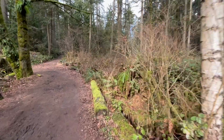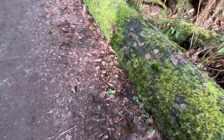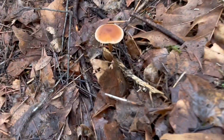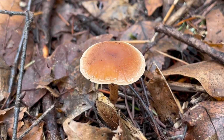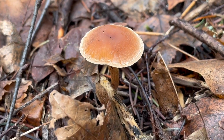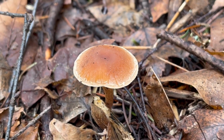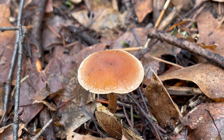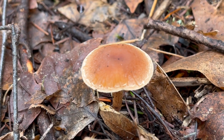Was just moving down the trail here and noticed a really pretty little gilled mushroom down here. Really beautiful. Let me zoom in here on it. So you notice this one just growing right on the side of the trail, pretty little gilled mushroom. This is what's oftentimes referred to as the Scurfy Twiglet, Tubaria furfuracea.